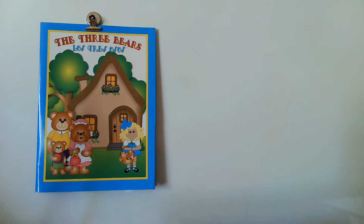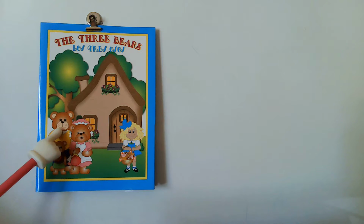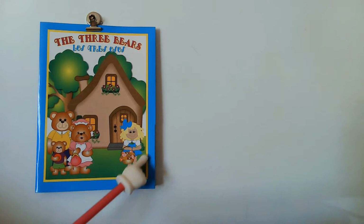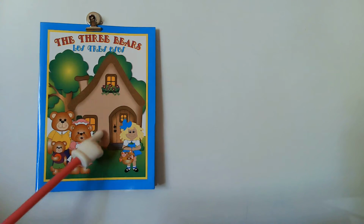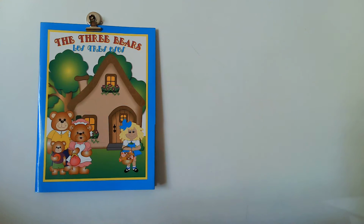So, the first thing you're going to do is help me count these little bears over here in my corner. Can you help me count? Great. Here we go. Help me count. One, two, three. So here they are, the three little bears. And this little friend over here, her name is Goldilocks. So this story is about Goldilocks and the three little bears. So we're going to read that story today.